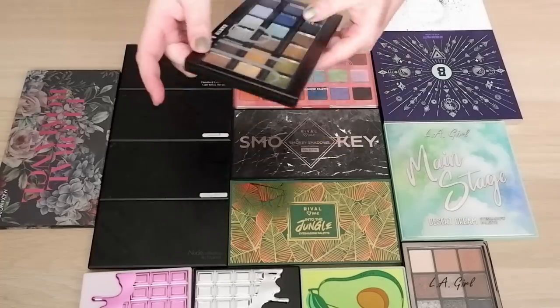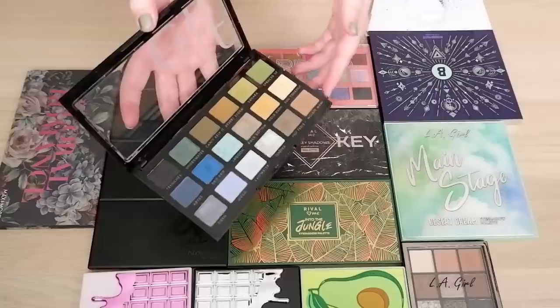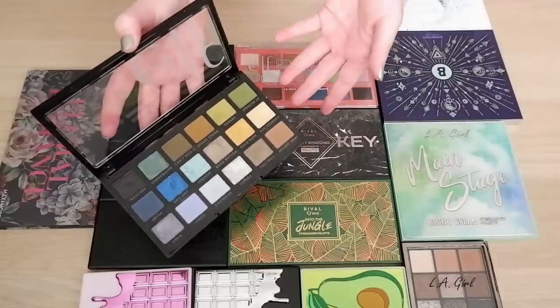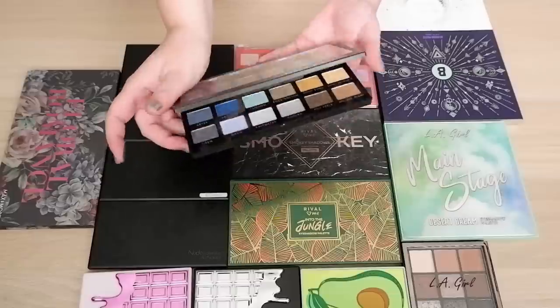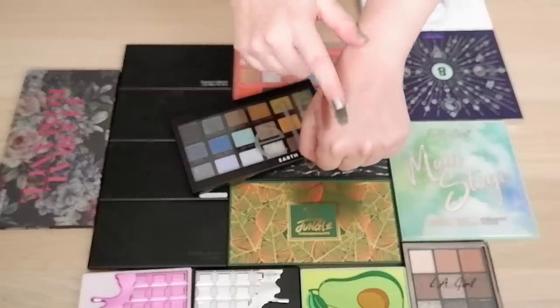I also really like my e.l.f. Earth and Ocean. It was the other way. It was upside down. I'm terribly sorry. But yeah, I do really like this palette as well. This is one of my favorite drugstore palettes as well. Underwater. I mean, I love teals, so you knew I was gonna swatch that shade, weren't you? I mean, I just really like this.